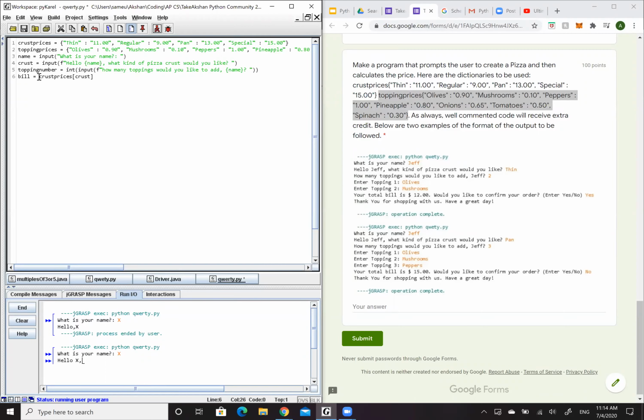And then this is going to be a float, because remember, this is a string that maps to a string, but we want to take this in as a number, right? And strings are not numbers. So to make this a number, we have to do float, because remember, a decimal value in Python is a float, like that. So now we have the price of their crust in our bill. Just capitalize this.